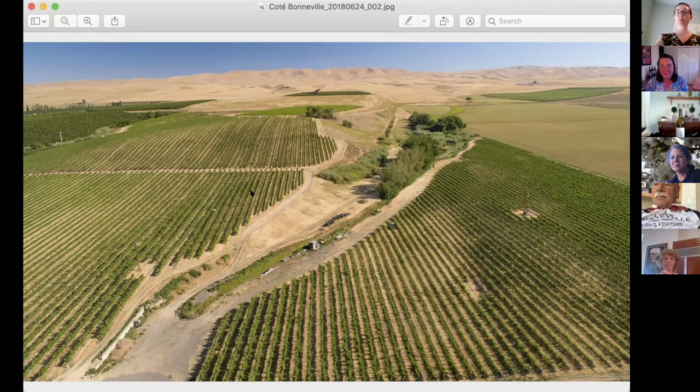In addition to the soil differences we've talked about each week, you get those temperature differentiations, which is yet another reason that looking at vintage variation and tasting the Côte versus the Carriage House, whether in the same year or in very different growing seasons, is really interesting.